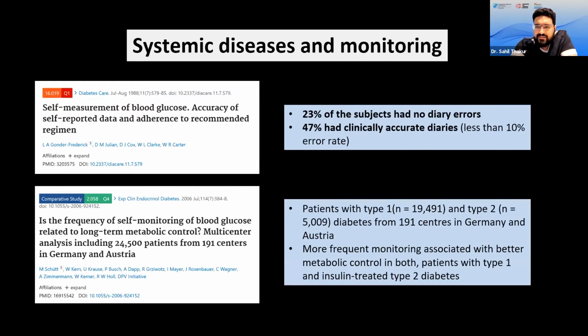Previously, in other systemic diseases, some people have tried to address this issue of persistence of therapy by trying out digital diaries. In these two studies, one for self-measurement of blood glucose and the other for long-term metabolic control in diabetics, they found that a lot of subjects are very happy and willing to try out digital diaries to improve their compliance. About 23% of them had no errors at all, and around 50% had clinically accurate diaries with less than 10% error rate. In the larger study in Germany and Austria, they also showed that those who monitor more frequently and regularly put their blood sugars into a digital diary have better metabolic control.